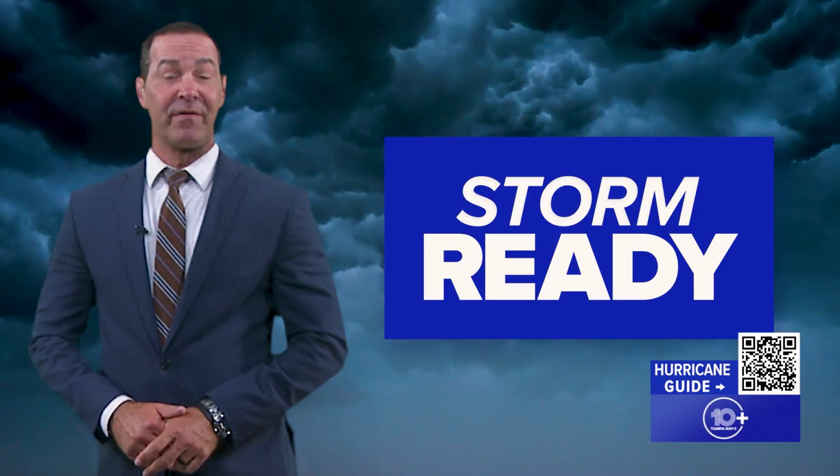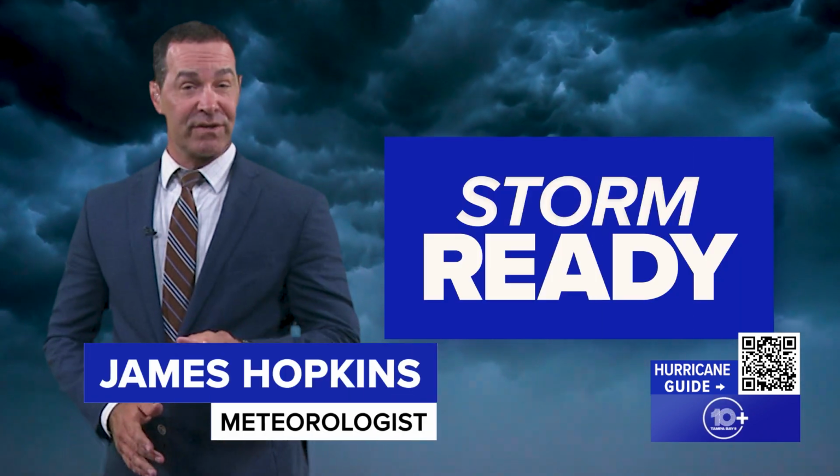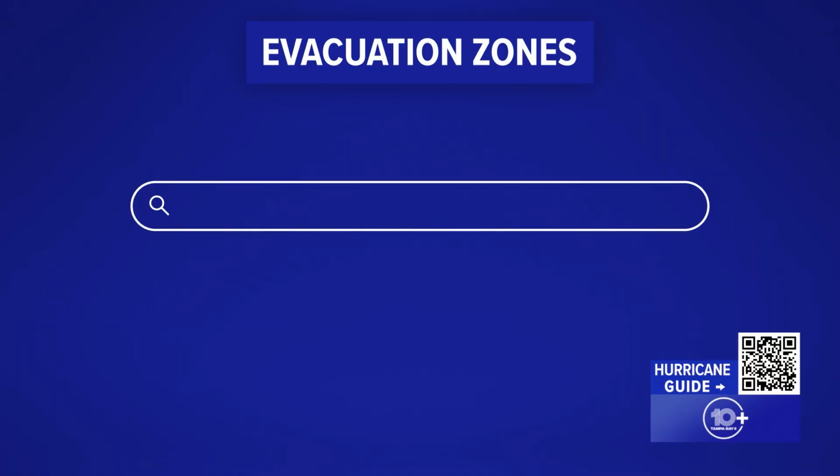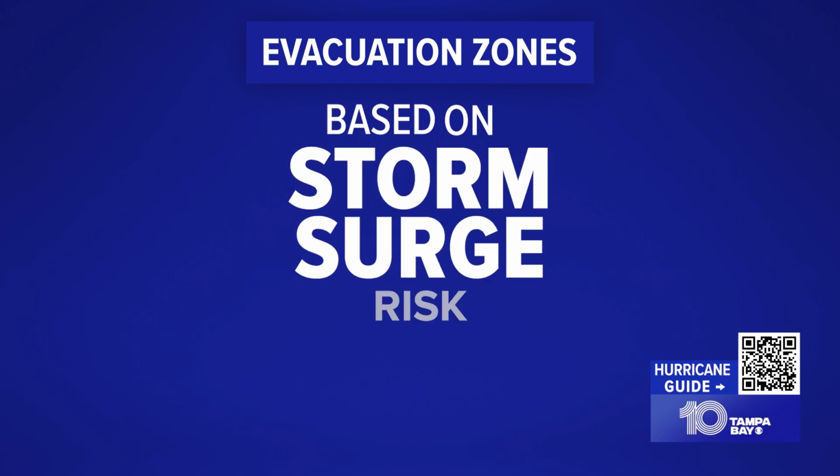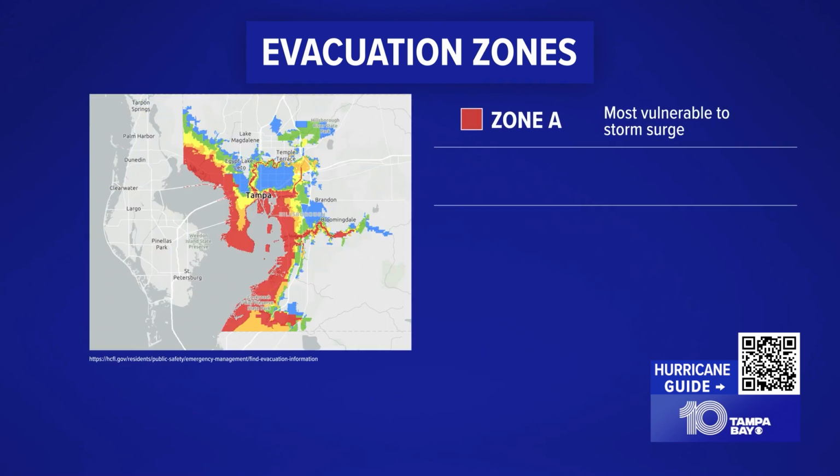When it comes to preparing for this year's hurricane season, knowing your zone is the first crucial step. You can head to your county's website and put in your address. Our region is divided into evacuation zones based on storm surge risk, not wind speed. Zone A evacuates first and highlights coastal areas most vulnerable to storm surge. Includes Davis Island, Apollo Beach, and the Barrier Islands like Clearwater Beach.